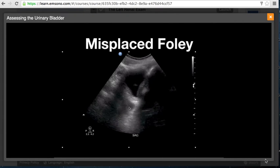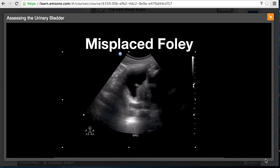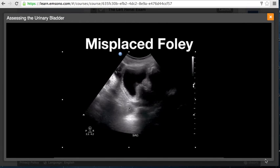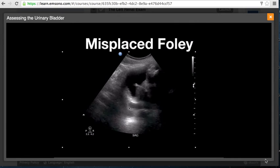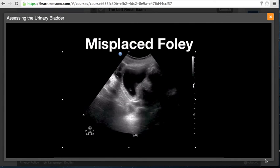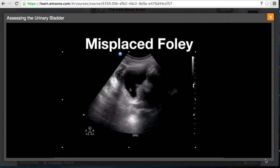Here's a patient who comes in. He just had a Foley placed recently, and he states that it's extremely painful and that he's leaking out of his meatus and thinks that there's something wrong. He's got some urine within the Foley bag. We went ahead and performed an ultrasound. Here in the sagittal plane, what you can see is that there's still urine within the bladder. It measured roughly just under 200 cc's.